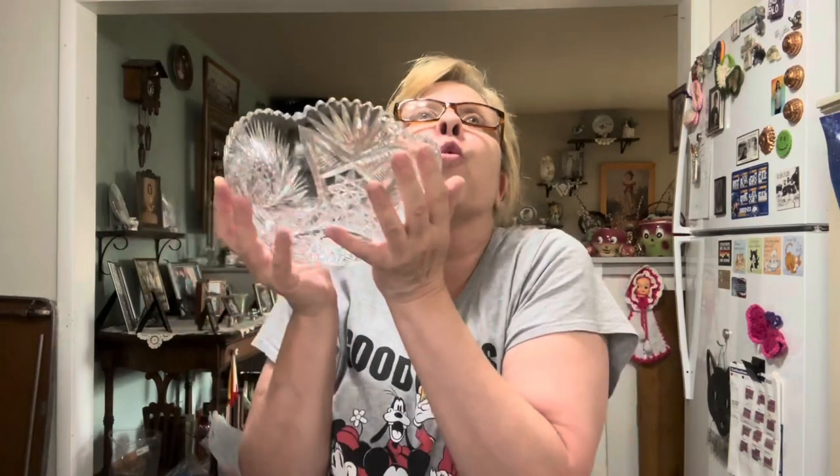You can't go wrong with clear glass. You cannot go wrong with it. You could put fruit in here. You could put Christmas bulbs in here. You could put anything in here and it would be absolutely stunning. I mean, who doesn't want stunning bananas? You know what I mean? It's just gorgeous. That's all I can say. It's absolutely gorgeous.